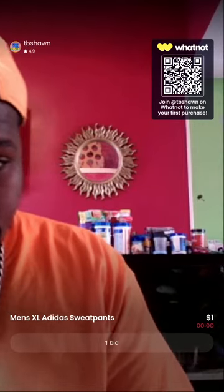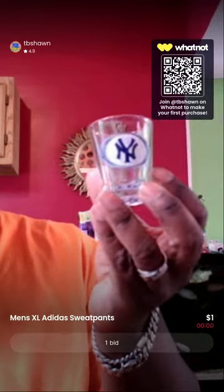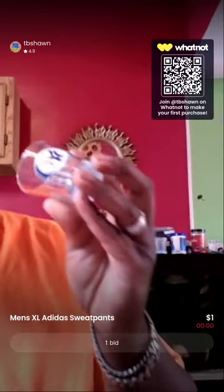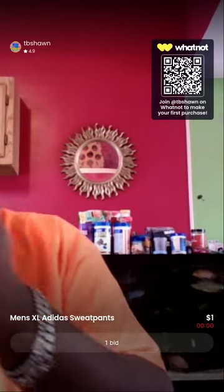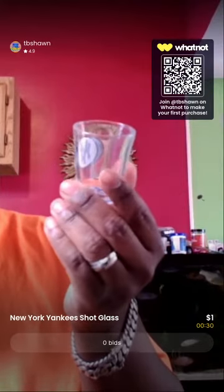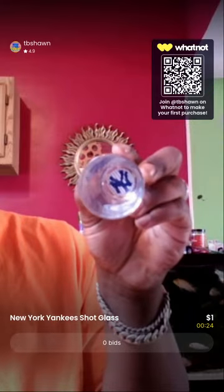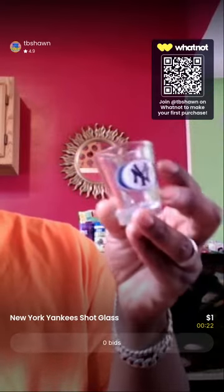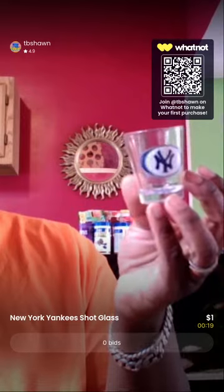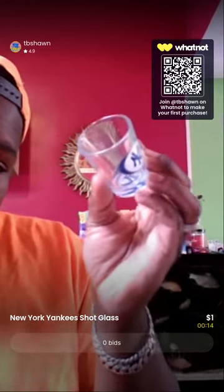Where did I put that Yankee glass? Oh, here we go. Starting it off at $1, we got the New York Yankees shot glass. Nice, simple glass. It ain't broken. And this is from the year 2009. So we got a 2009 New York Yankees shot glass. Starting it off at $1. If you want it, now's the time to come get it.